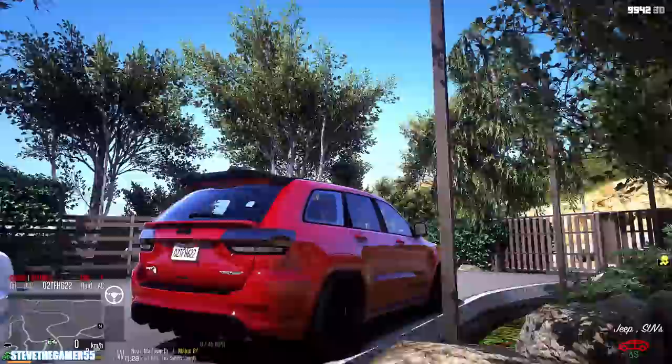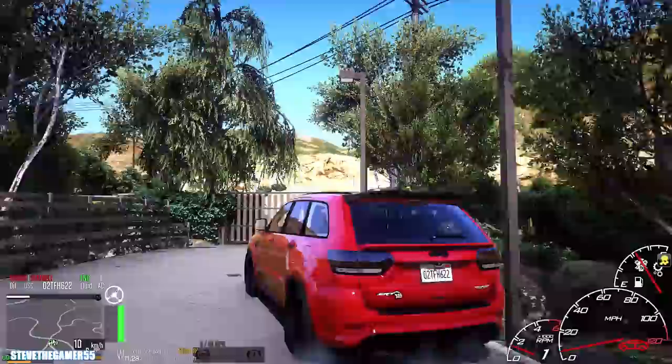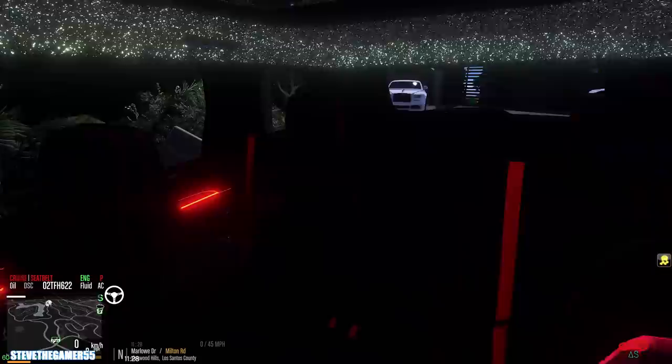Look at this, bro. Which got me looking at Trackhawks too, man. You guys let me know: Trackhawk as a daily? Oh, let me show you guys the interior too, man. Let me know what you guys think. This kind of reminds me of the Ghoul. But this thing is on point, man.